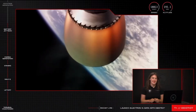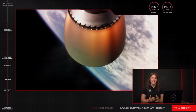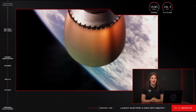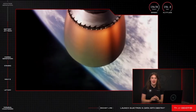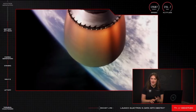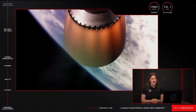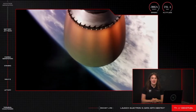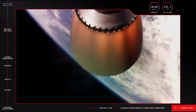You can see the second stage Rutherford engine burning bright on your screen there, with Electron well on track to deliver the BlackSky payloads to orbit in around 50 minutes or so. The vehicle is travelling at more than 19,000 kilometres an hour with an altitude of nearly 200 kilometres, and everything is continuing as expected with our stage 2 burn. Voltage battery discharge holding nominal.